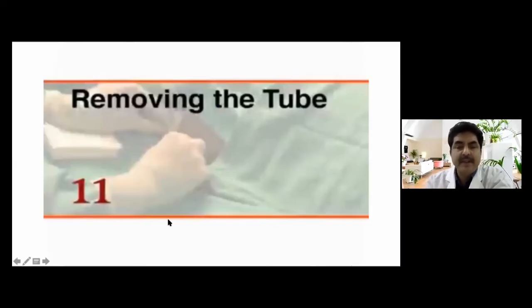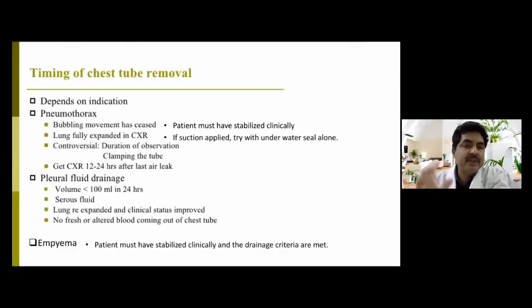And how to remove the tube, or when to remove the tube. There are a few instructions. When you remove the tube, it depends on the indication. If the indication is a pneumothorax, air in the pleural cavity, the bubbling movement has ceased. You know the air column movement in the tube, that has to cease. The patient must be stabilized clinically, that means symptomatic improvement of the patient. The lung has been fully expanded on chest drain. And if you put a suction drain, you stop the suction and see the underwater seal alone.